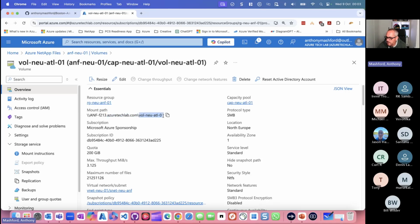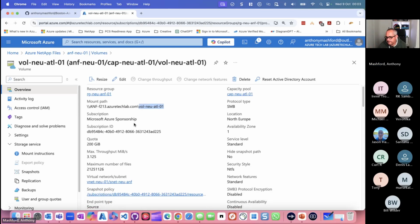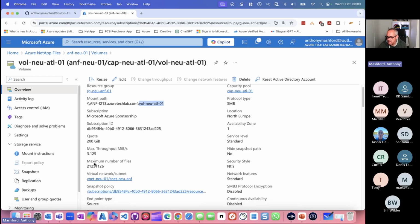The final part of the UNC path here is the volume name or share name. But if you look in the code in the back end, what you're looking for is called the creation token. So this is what's called the creation token. You've got things here like the maximum number of files. You can see the quota you've got and the throughput you've got available as well.